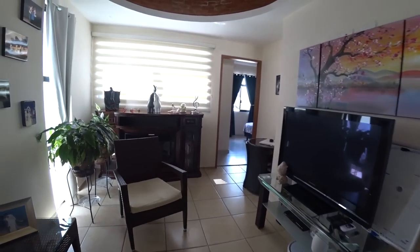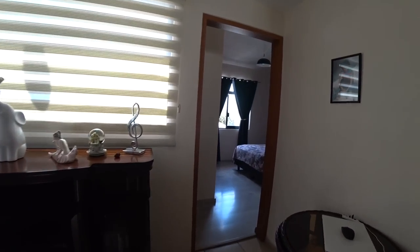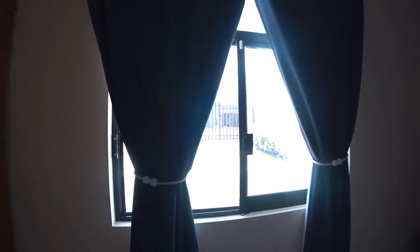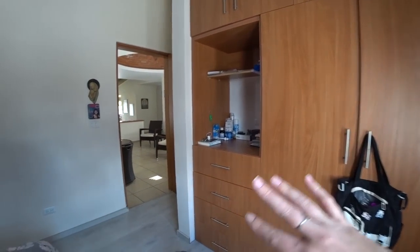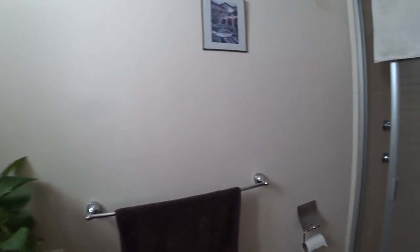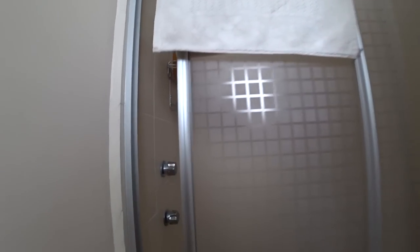And then I'll show the smaller bedroom first. So this window looks out to the street here. Here's the closet area, and it has its own ensuite bathroom. So here we have a little on the small side. We can take a peek in here. You know, pretty standard bathroom.